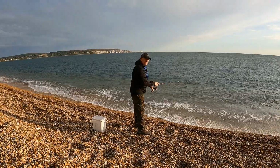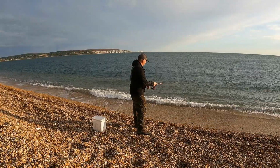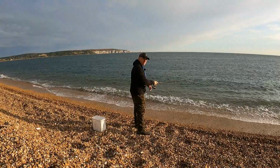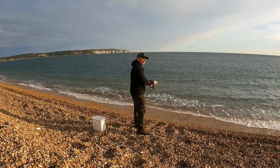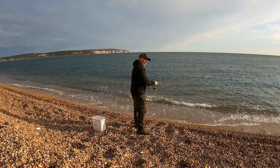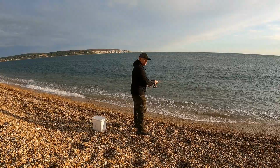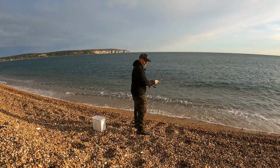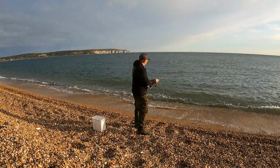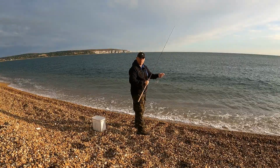Right, still no luck at the minute, guys. Really quiet. The wind's dropped down a bit now, so it's a lot easier for casting. The sun's come out. It's really nice here actually, nice evening, but no mackerel at the moment. My son's just come along, and his friend. They've been seeing if they could get some bass, but they've had a few knocks, but no signs of any mackerel at the moment.